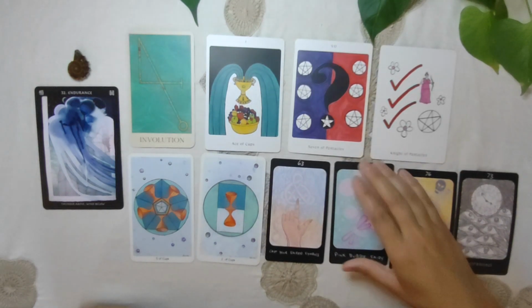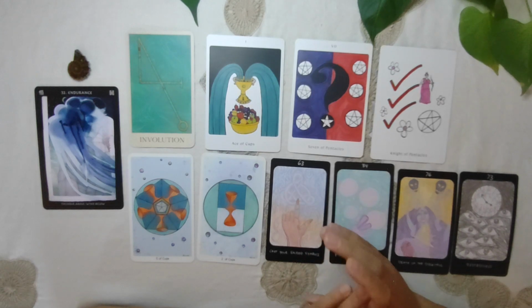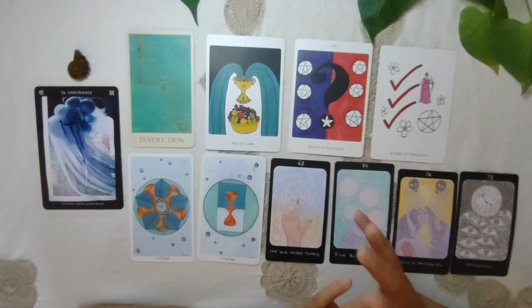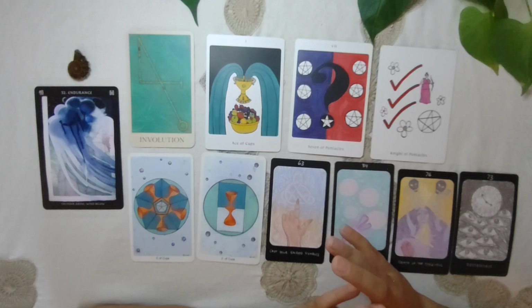There's something that your guides really don't want you to give up on. They know that you have worked hard on it, and they know that you're really trying, but they want you to understand that it's important not to give up, even though you may be doubting your own actions and your own results. It's important to endure. It's important to keep going.